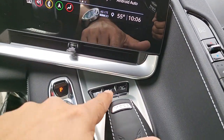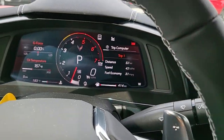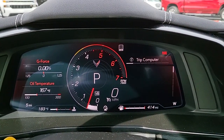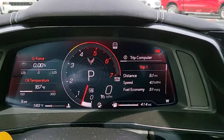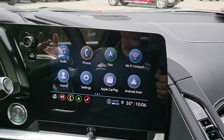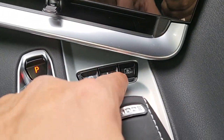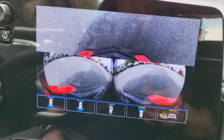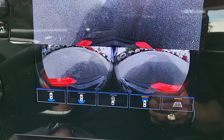Now if you want to lower the car, you push the button again, and now it says vehicle lowering. You can feel it right away lowering, and it's done. It only takes 3 seconds to go up and down 2 inches, and then of course it remembers. There's another button on the right of this. This is the front camera. So if you hit the button that says front, it will immediately activate the front cameras.